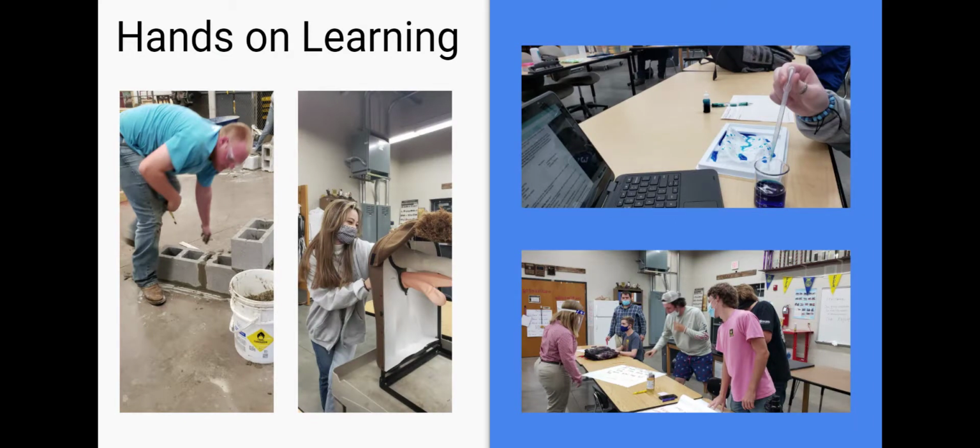to experience. In ag mechanics, you learn how to lay block, as well as work with small engines, learn plumbing, learn how to wire a three-way switch, learn how to build rafters, as well as other areas. Welding is a couple of the skills that you'll get to learn as well. The young lady that you see here is from our large animal science class. She is learning how to artificially inseminate on one of our bovine simulators.